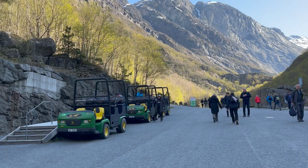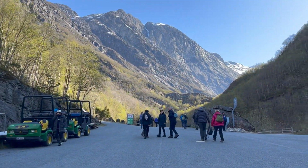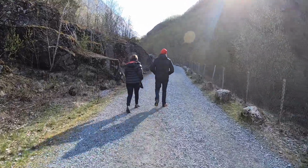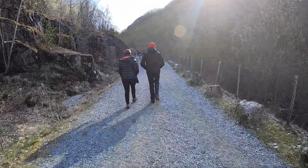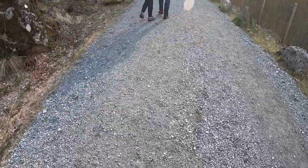We were dropped at the start of the footpath to the glacier, and here you can pick up troll cars for around £22 return per person, but we decided to go on foot so we could stop and look at the waterfalls on the way. The footpath is gravelled for the majority of the way, and the steepest section was at the beginning.